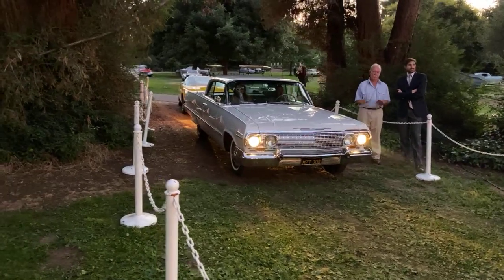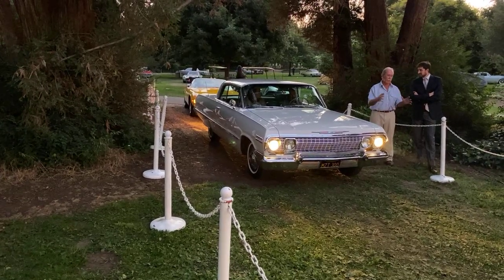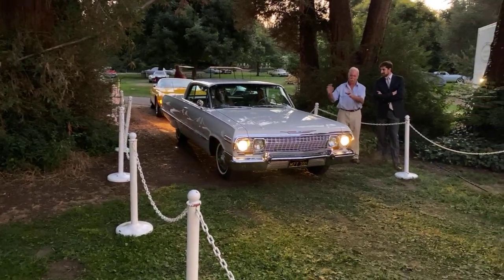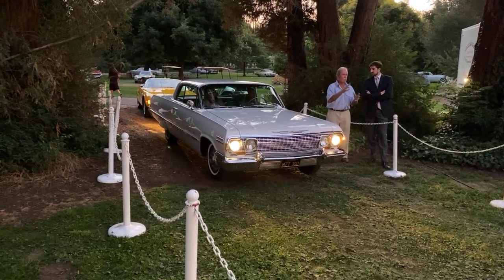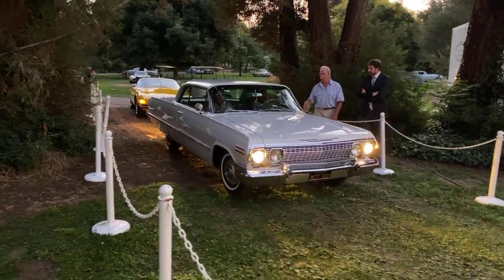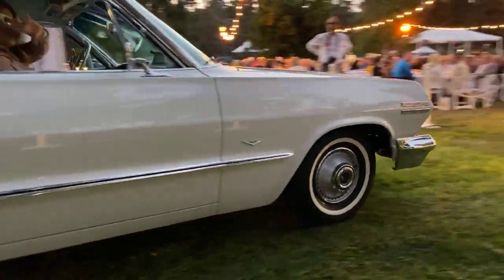The main show is here tomorrow, all day, at Lacey Park. So if you feel like coming, this whole park will be full. I mean, it's acres and acres of every car imaginable.